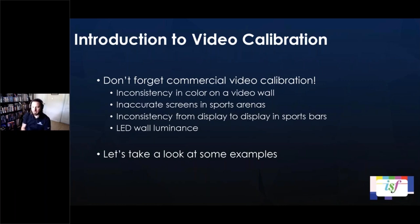And I can only imagine maybe an older person or something like that being temporarily blinded for a second, and God forbid they have an accident or fall or something. So we talk about LED wall luminance. It's not just about making the picture look accurate and things like that, but it's also about comfort and honestly a little bit of safety as well.